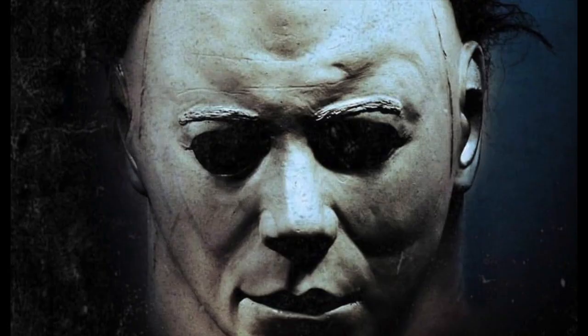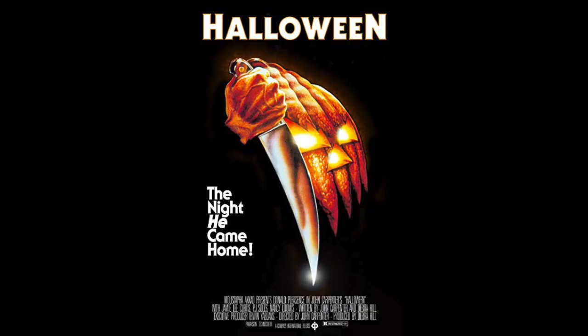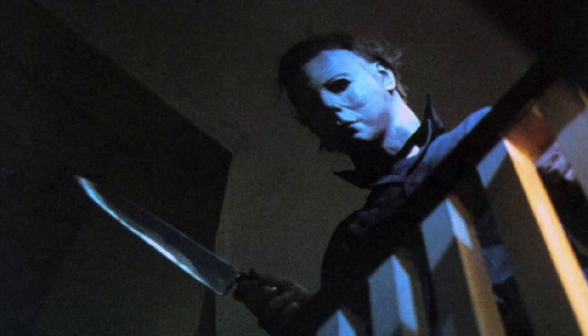Number 2. Michael Myers' mask from the original Halloween. Original Halloween is my favorite Halloween, and I think that there isn't a more iconic mask in horror than Michael Myers. Now, there are a few iconic masks in pop culture that are maybe more iconic. I think probably Darth Vader being number 1. But for horror, I think the king of the best mask would be Michael Myers.